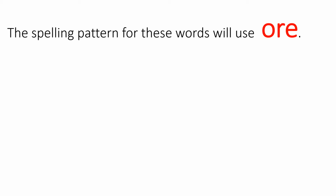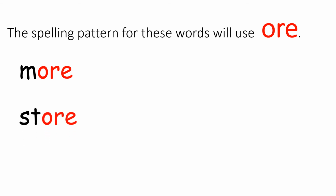Now, this spelling pattern is going to be the O-R-E. It's still going to say or, but we're going to see them in words with the O-R-E. Let's start it off. What is that? More. I would like some more ice cream, please. More. How about this one? Store. I want to go to the store. And this one? Core. All that was left of the apple I ate was the core.